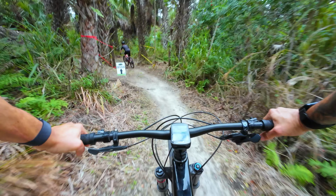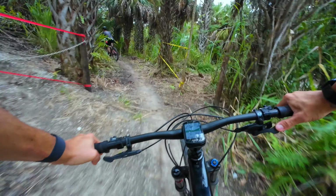Now, the reason why I'm doing a voiceover: after this lap, oh, nice little jump there from Mark. After this lap, we ended up doing another lap a little bit slower, but by the time we got out of the trails, it was just so dark that I didn't even bother pulling out the camera or the phone to record an outro, and it would have been very hard to explain to you guys.